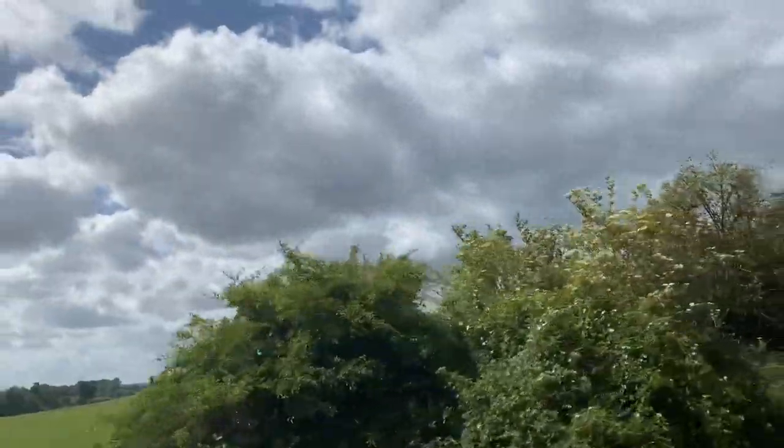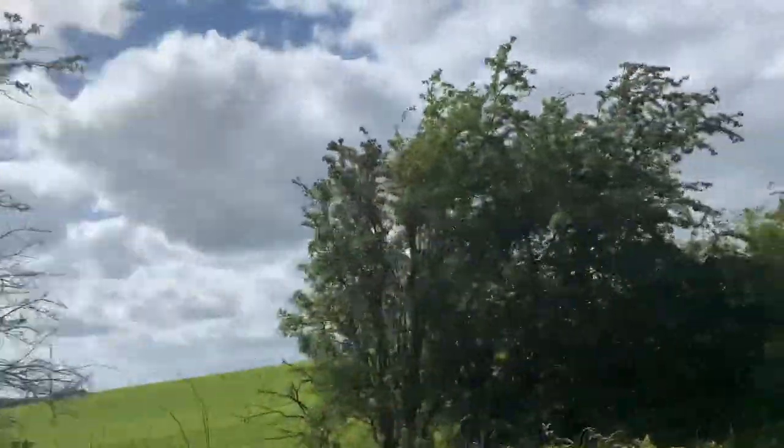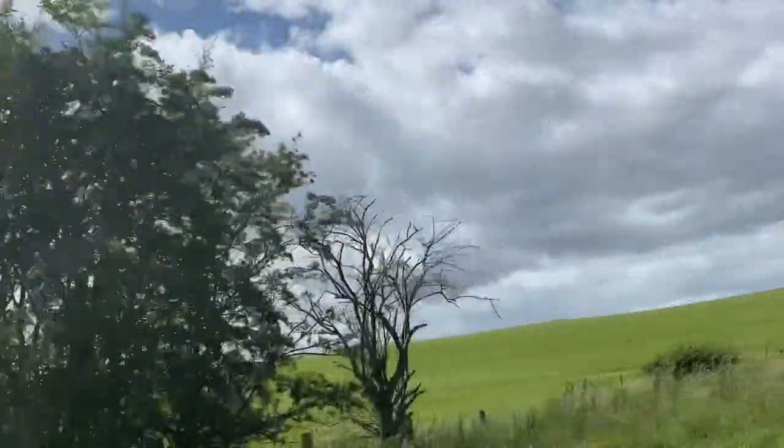Scottish farm countrysides are filled with greenery at this time of year especially, and it's July as of the time that I'm uploading this video.